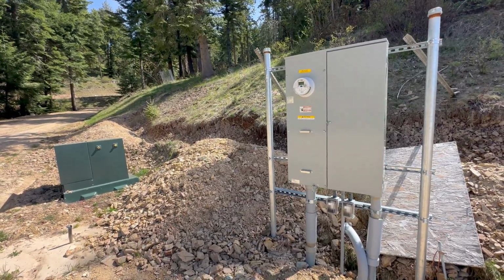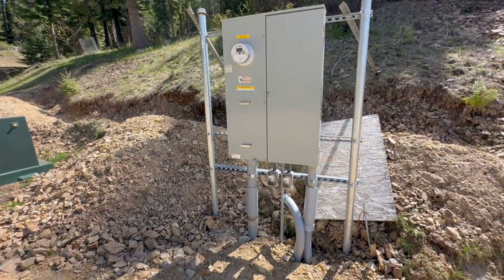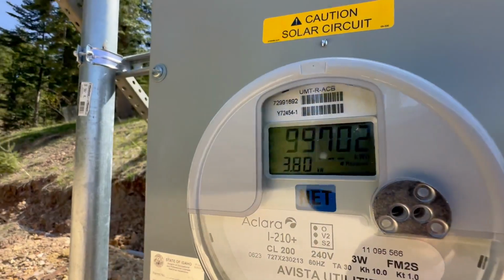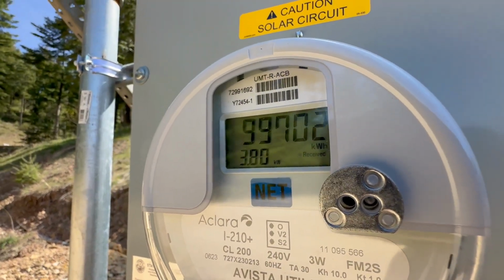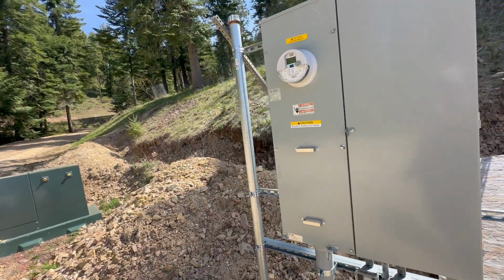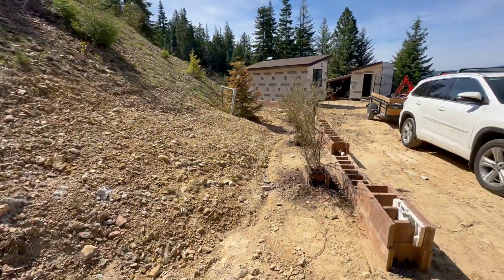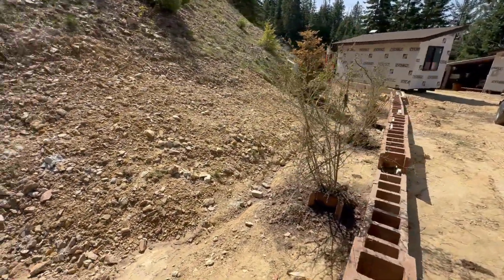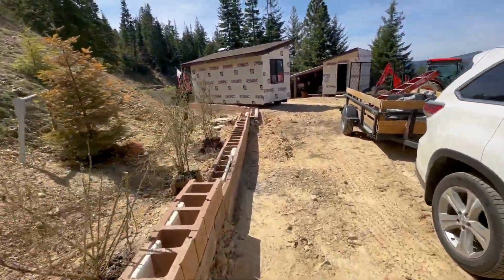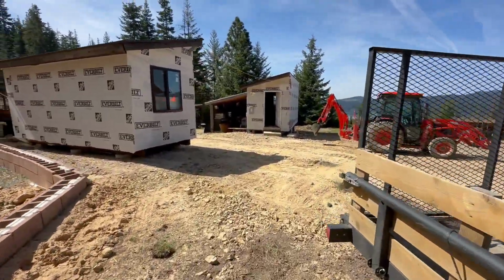So this is the meter. This is the meter base from the electrical company. And when the electrician installed our solar system, it also connected it to this meter. Then the electrical company came and replaced the meter with one that can support switching back to the grid. The pushback of solar power to the grid is called net metering.